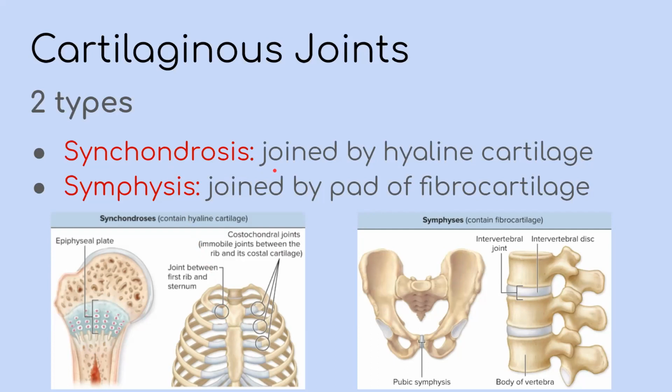And when we look at symphysis, you can see that one place is where the pubic symphysis is. This is where both your pubic bones in your hip connect, and that's formed by that pad of fibrocartilage. And in between your vertebrae in your spine, you have those pads that connect all your spine together. They don't move much, and it's very important that they don't break, because otherwise it'll be a lot of pain and bad for your bones. So they keep your bones connected really sturdily.